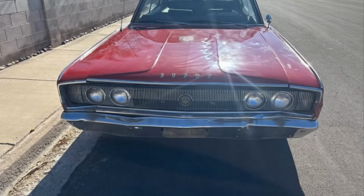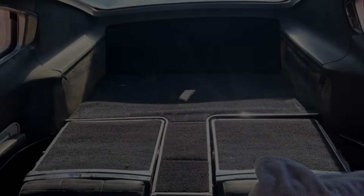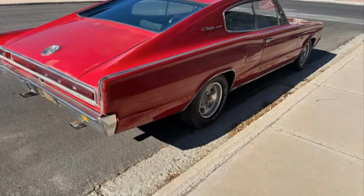The fastback profile, hidden headlights, and full-width taillight treatment are hallmarks of the model's aggressive yet refined appearance. According to the seller, the car runs and drives, and it comes with a clean title in their name, making it a solid candidate for light restoration or weekend enjoyment.